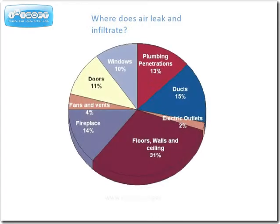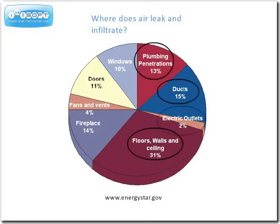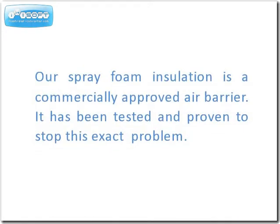According to Energy Star, these are the areas where air leaks from a house. Spray foam addresses the highest problem area, which is floors, walls, and ceilings, as well as plumbing penetrations, ducts, and electrical outlets. Our spray foam insulation is a commercially approved air barrier. It has been tested and proven to stop this exact problem.